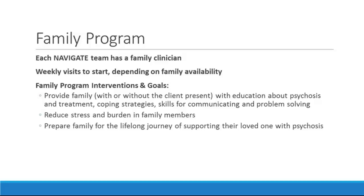It's helping to teach the supports about the coping skills that their loved one will be using to manage stress or other symptoms, teaching a lot of skills for effective communication. How do you problem solve? How do you have difficult conversations that require negotiation or compromise? How do you have fun together? How do you also reinforce positive things that can sometimes get lost when a family is under a lot of stress?